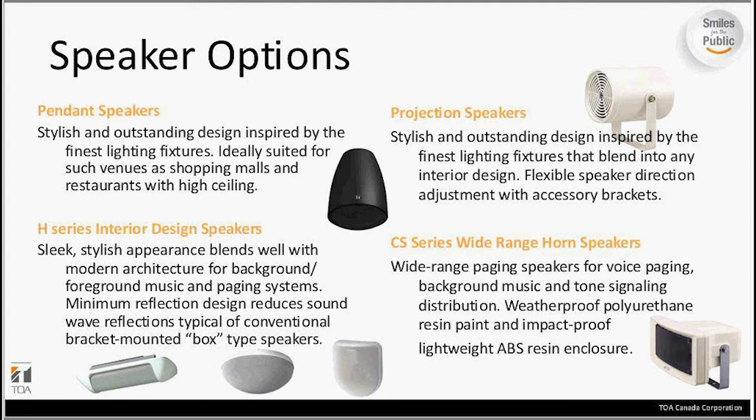Next, we have our CS series wide range paging horns. They come from the paging horn side of things, but these aren't just your basic tin horn paging can. They allow for a fairly wide range of frequency response, so they are appropriate for music and tone signaling, as well as high efficiency voice paging. You have the option for weatherproof polyurethane construction, and they are impact proof as well, so very hardy for your outdoor application. So if you need an outdoor zone that needs to run 24/7, 365, that would be the speaker you might use for that.